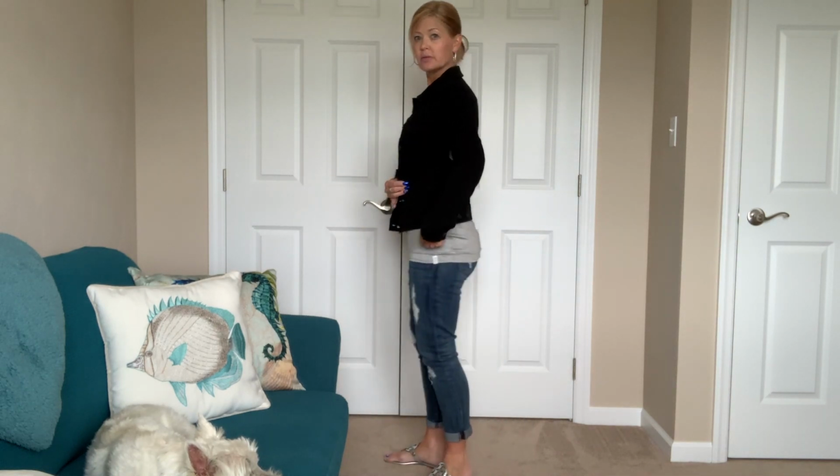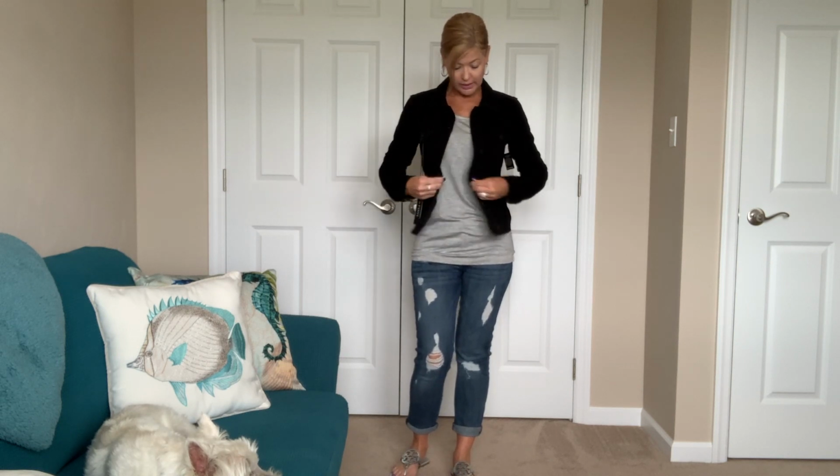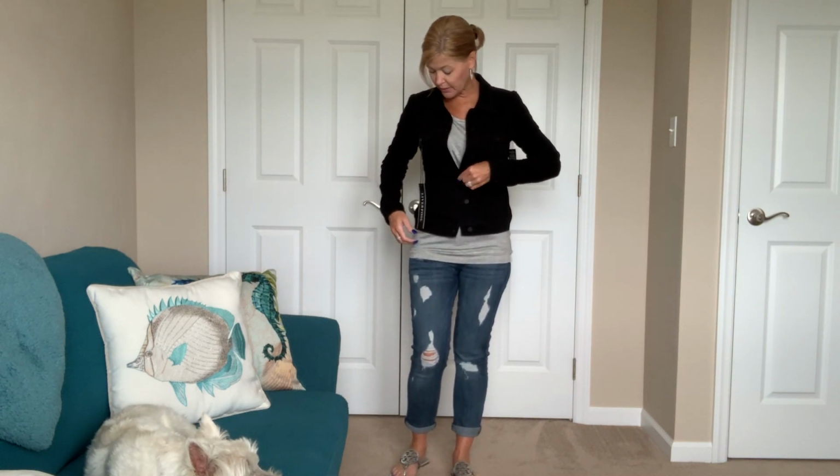It's just perfect. I even like the length of it. It seems to even cut in a little bit at the waist. It fits perfect. I can button it.